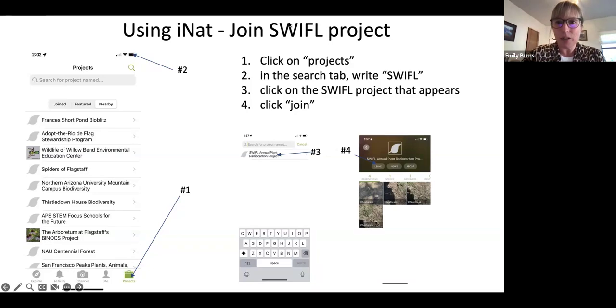Okay, what else? Any other questions? I'm very happy to meet with folks if you want to train in person, look at iNaturalist together, or go look for London Rocket. So if you want to send me an email after this training, I can set up a time to meet with you and just make sure it all makes sense, finding the plants and everything.